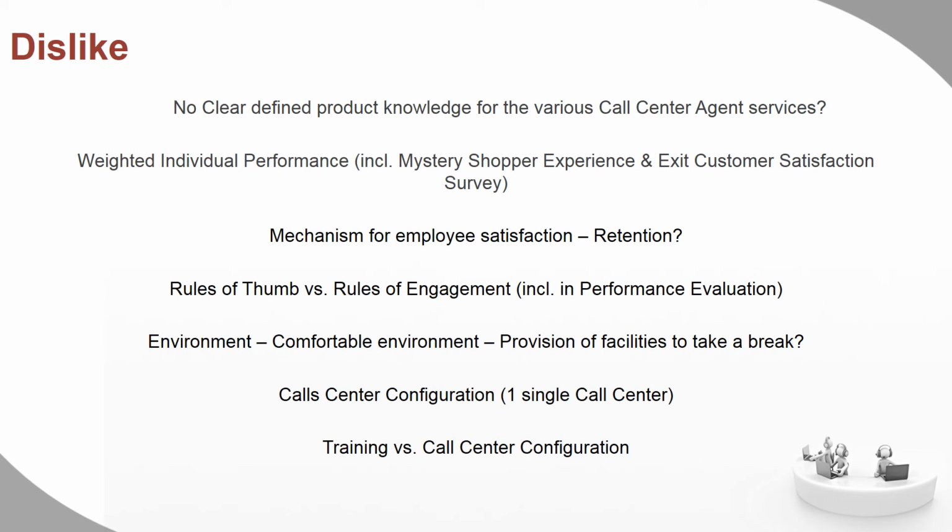Collapsing the call center configuration into a single location in Chicago that suffered from frequent snowstorms may hamper customer service provision. Additionally, training versus call center configuration. In the diagram provided by CSG, there were two different courses for the Quickline call agents. The Quickline call agent role was combined into a single role, and that meant that there had to be two courses for Quickline agents before they could start in the call center.